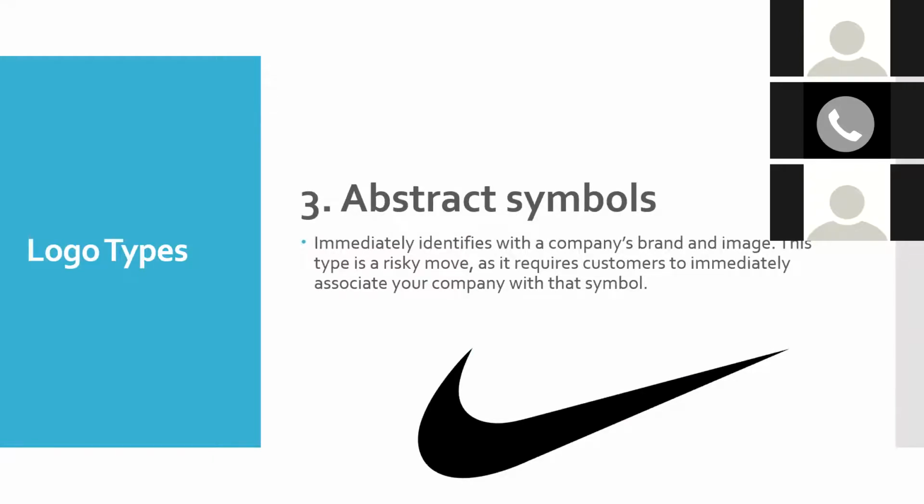And our third type of logo is the abstract symbols. And so you see the check mark here. I know all of you are going, oh, that's Nike, right? This is very different. It is trademarked and those types of things. And this identifies with a company's brand and image all at the same time.